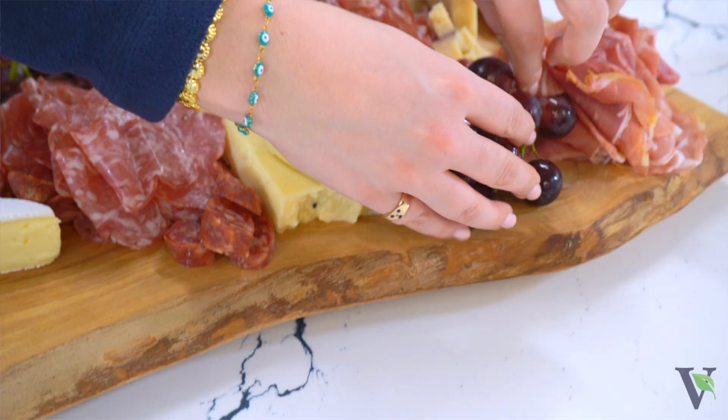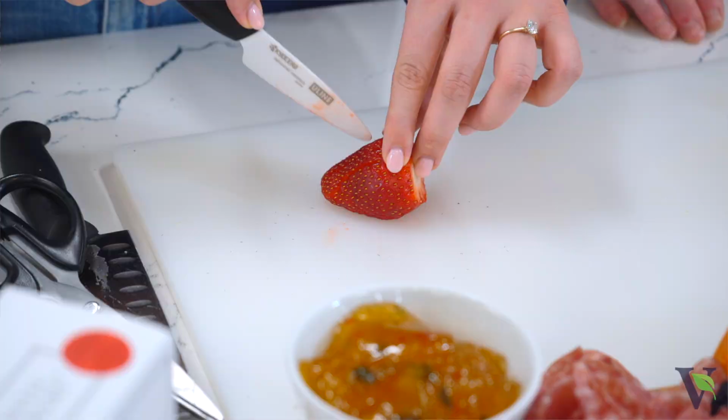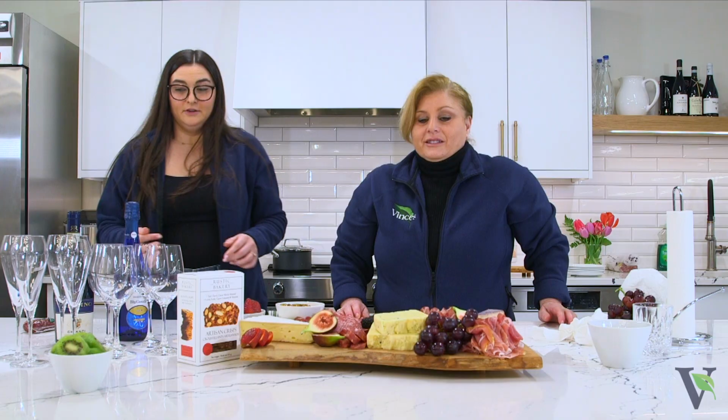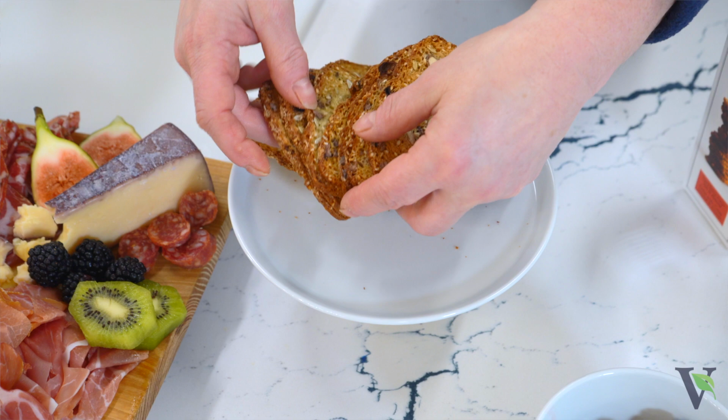Once we're done with the meats and the cheeses, then we just want to plug in, because we don't want to leave any wood. The only wood that you should be seeing is the front. It's too hot in here with these two ladies in the spotlight. And then the last thing that we're going to add beside our charcuterie board is some crackers.